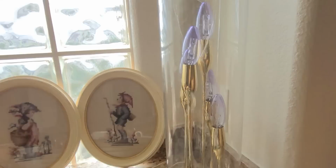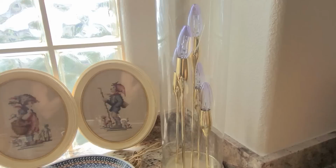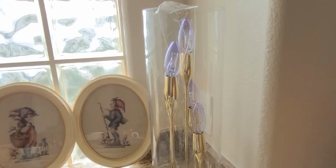I paid $6 for it, and I found one online upwards of $150. I wouldn't want to ship this, so I'm going to hold on to it for now.